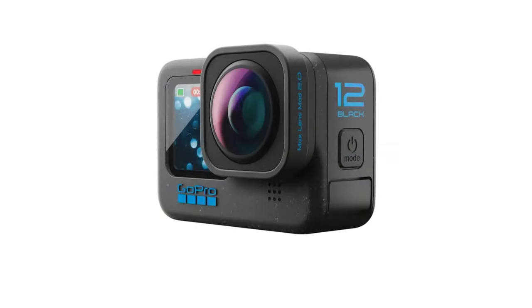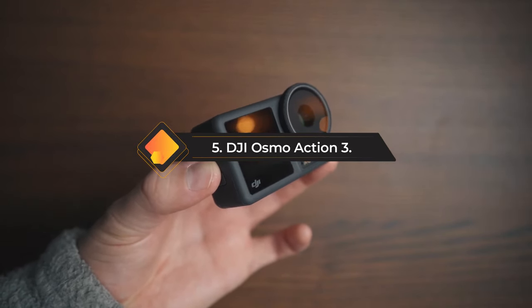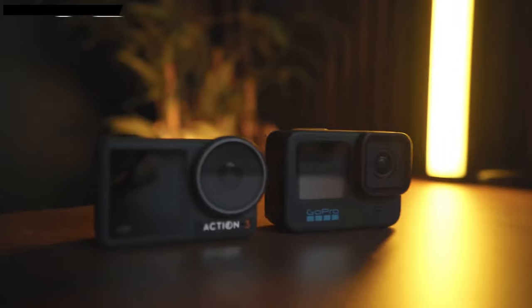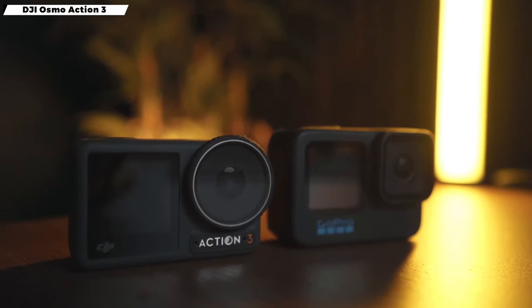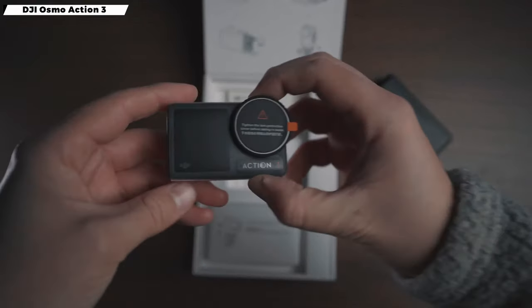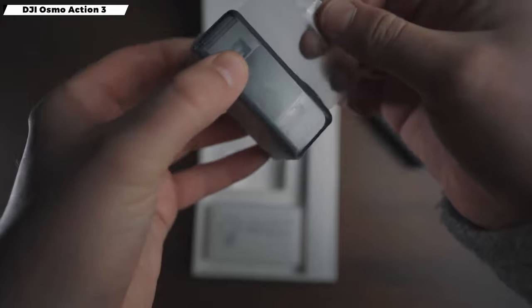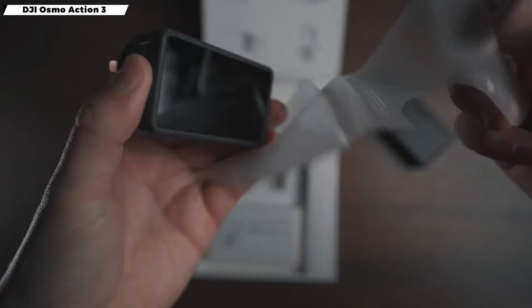Let's dive into the action. Number 5. DJI Osmo Action 3. The DJI Osmo Action 3 stands tall among action cameras, packing features that make it a serious contender to the GoPro Hero series. Its most compelling highlight is the front-facing touchscreen, a boon for vloggers and selfie enthusiasts.